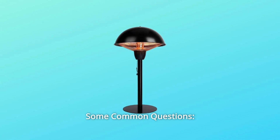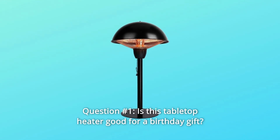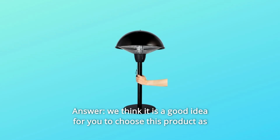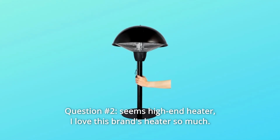Some common questions. Question number 1. Is this tabletop heater good for a birthday gift? I want to get one for my grandpa. Answer. We think it is a good idea for you to choose this product as a birthday gift for your grandpa.